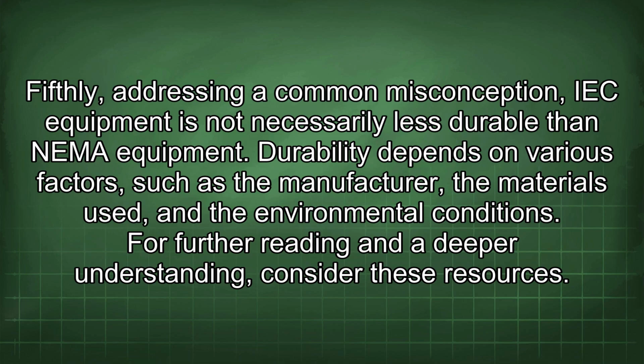Fifthly, addressing a common misconception, IEC equipment is not necessarily less durable than NEMA equipment. Durability depends on various factors such as the manufacturer, the materials used, and the environmental conditions.